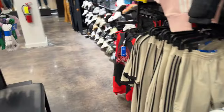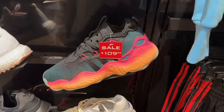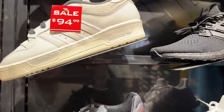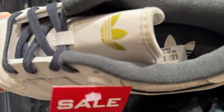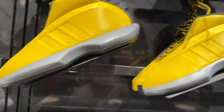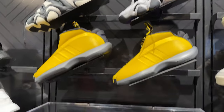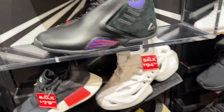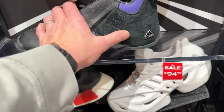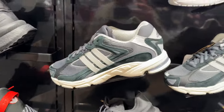Adidas, let's go. All right, cutting through the clothing. Over in the Adidas. Ultra Boost on sale. Rivalries on sale. Crazy 8, so you got the Kobe section, some T-Mac. It's not a bad colorway, and actually pretty good material, so that's pretty sick. And that will be about it.